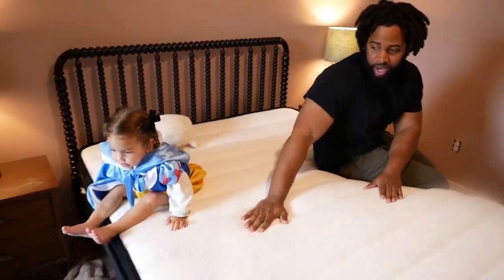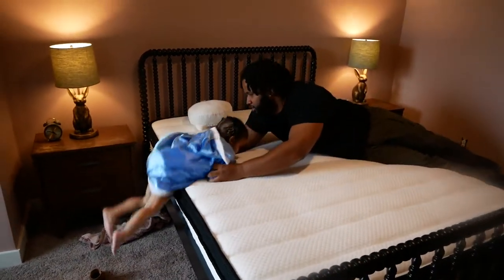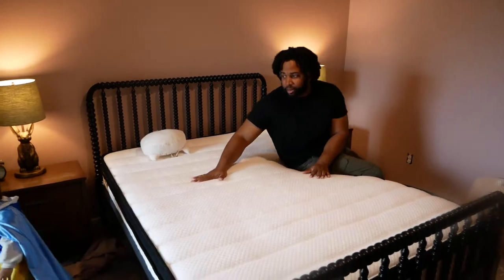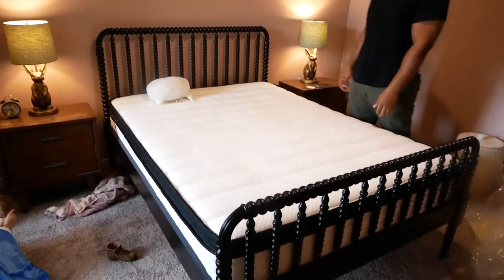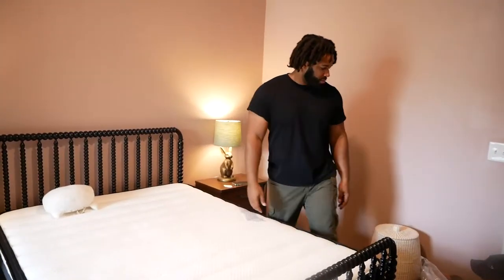Like I told y'all, it's a lot of bed. Look how big it is in comparison to her. That's why I said she's got a lot of bed now. But yeah, it's pretty comfortable. I don't know what the brand of it is.